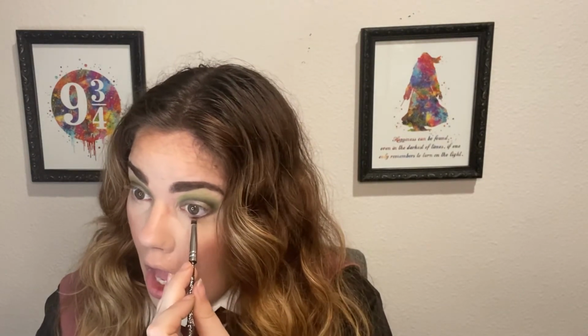So use that. I take this smoky silver shade with my left finger and kind of stamp it on. Okay. And then I'm just gonna use this and smoke out my bottom lash. No. And then I'm gonna smoke it out even further using the green. All right. I think that's as good as she gets.